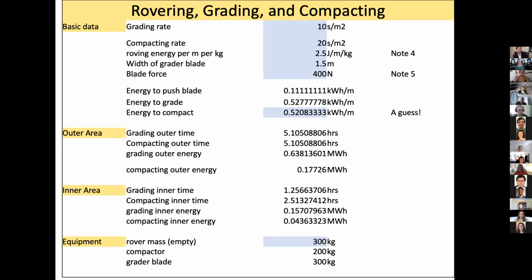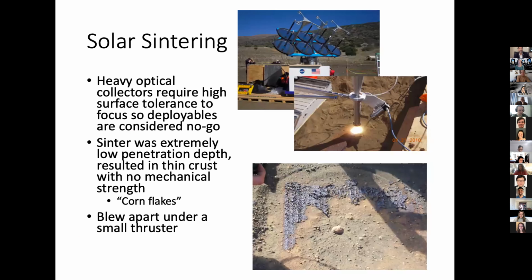So I did a trade study of all the different methods that we could think of for building landing pads, and tried to quantify everything in terms of energy requirements, mass of hardware, mass of consumables you have to bring to the moon, and the construction time. I won't go over all the numbers.